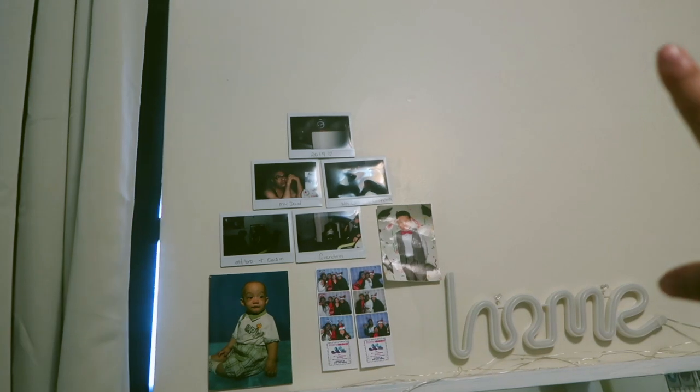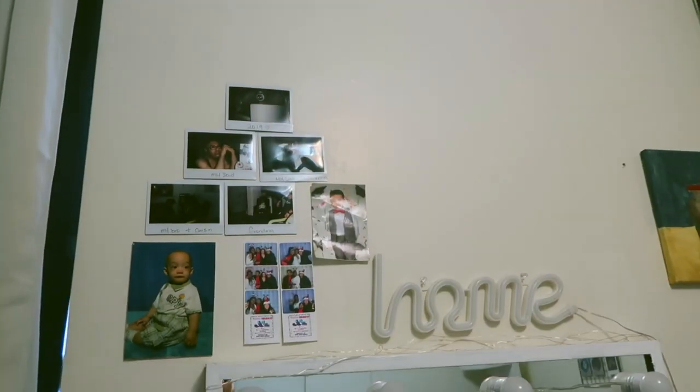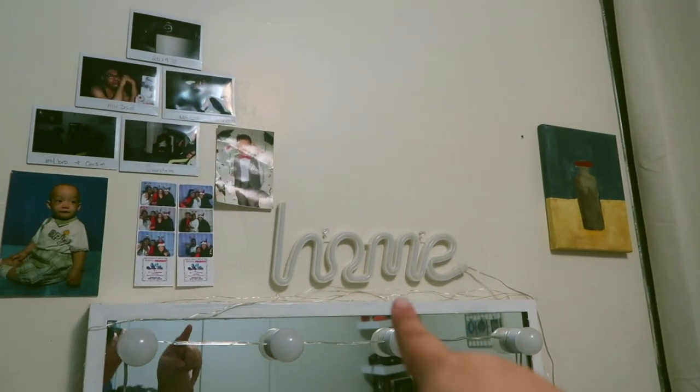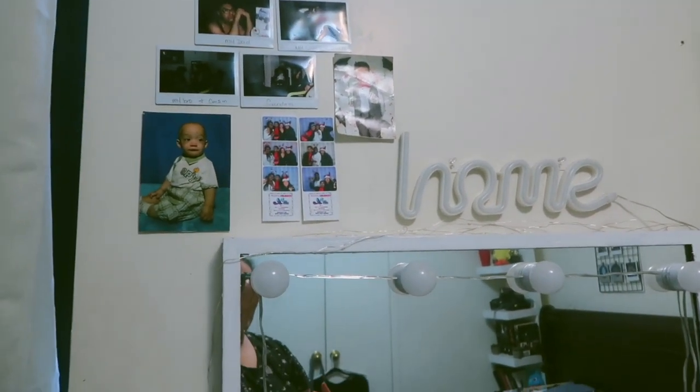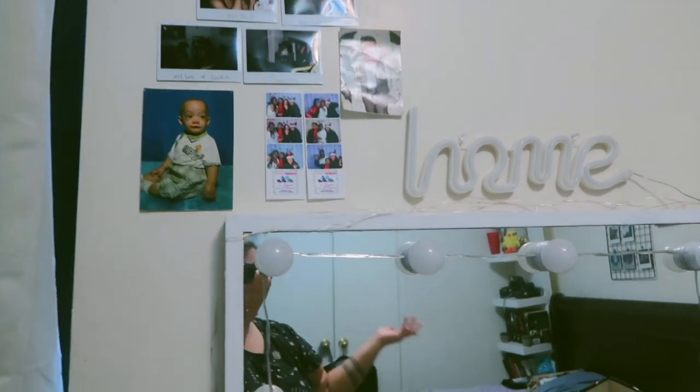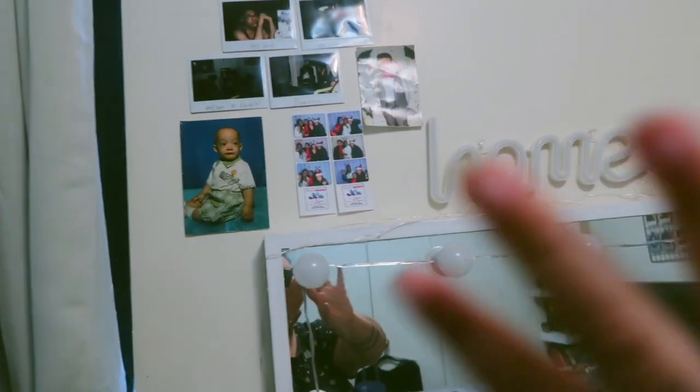So this is what it's going to be for here, but I'll do it soon. I'm keeping this one right here, this home thing, because I do want to feel like it is home, and it does feel like it's home, so I'm going to keep it in there. But that's what I got for right now.